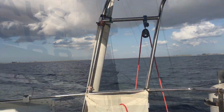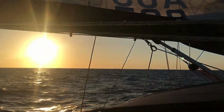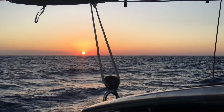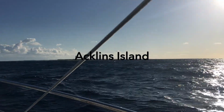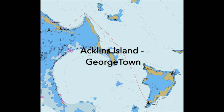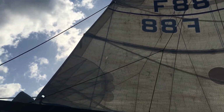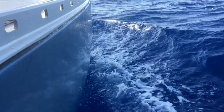day. Our next stop was Acklands Island, about 80 miles north of Matthew Town. This was another very quiet anchorage where we waited out a short blow. Then we were off again, this time towards Georgetown on Great Exuma Island. As time was against us, we ended up skipping Long Island to make up some ground in our race towards Nassau.